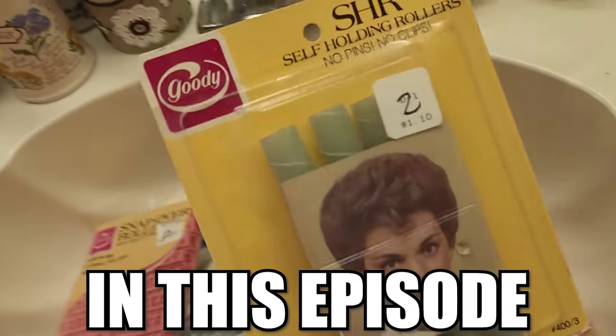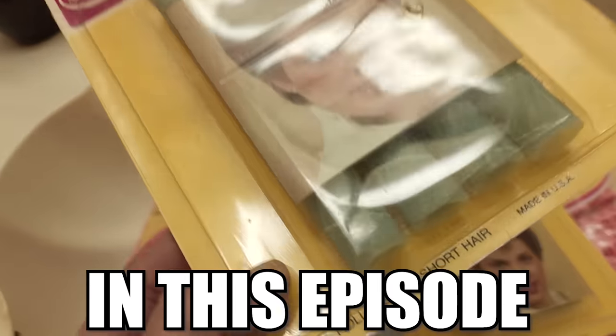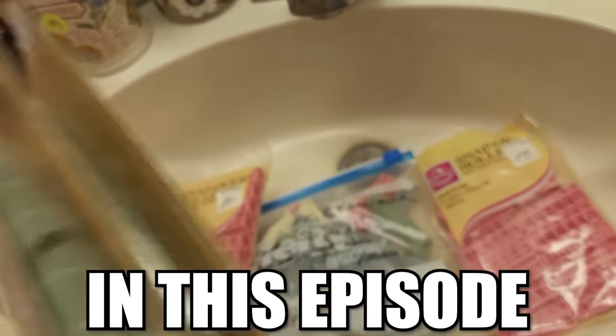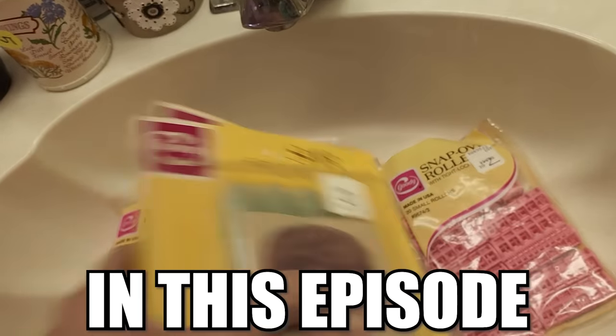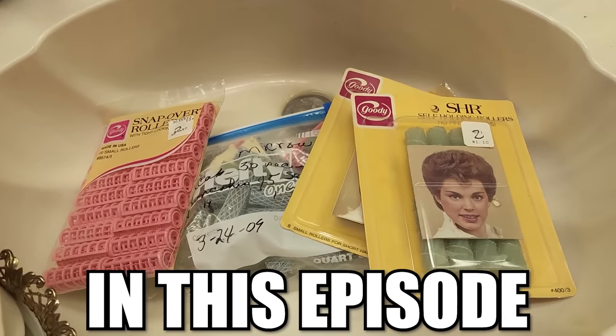Oh yeah, look at these little vintage torture devices. Small rollers for short hair. Wow, look at that in the original package. And then that, oh, just brings back memories, but not very good ones.